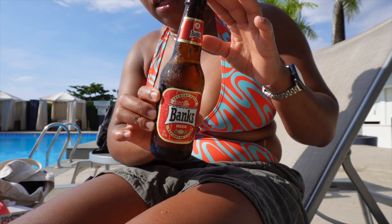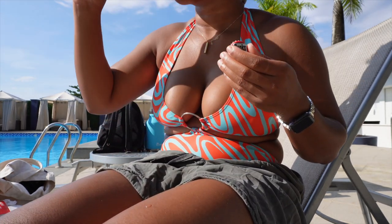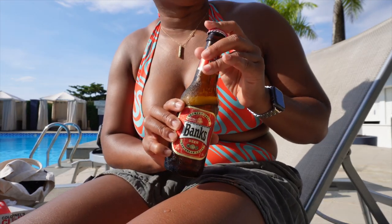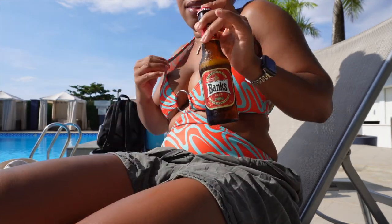But if you know this beer, guys, let your girl know. I like the way it tastes. This is probably one of the best tasting beers I've ever tasted, to be honest. Yeah, man, it's a very nice beer. All right, I'm gonna take pictures and I'm gonna lay out and enjoy the sun.